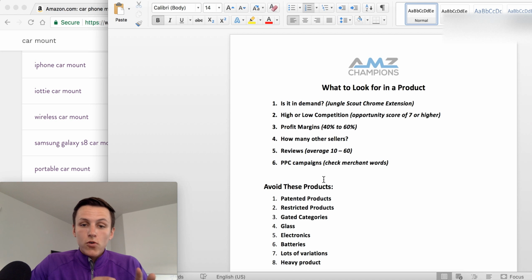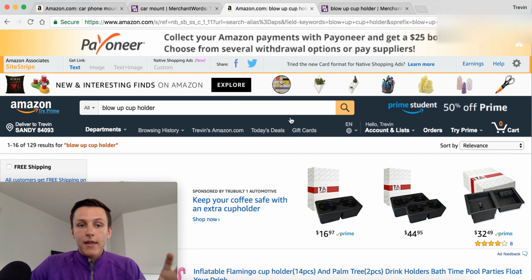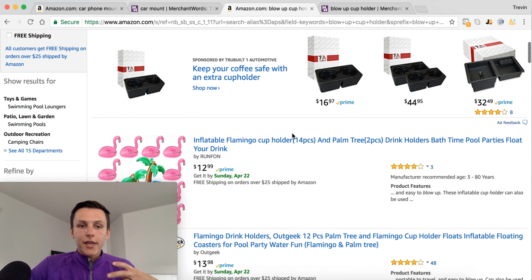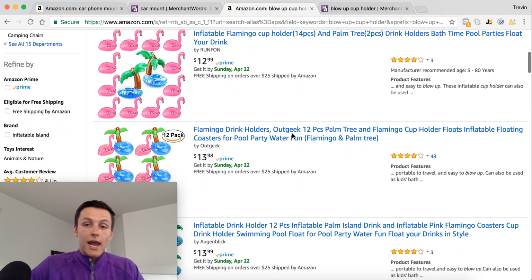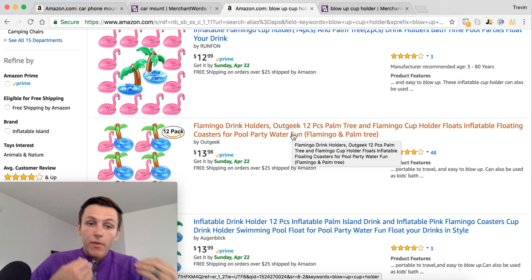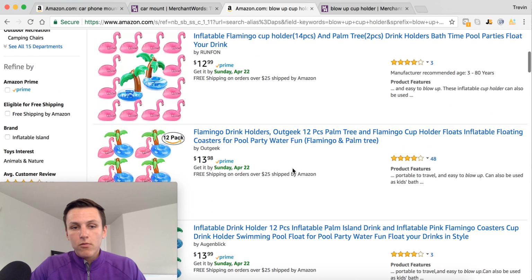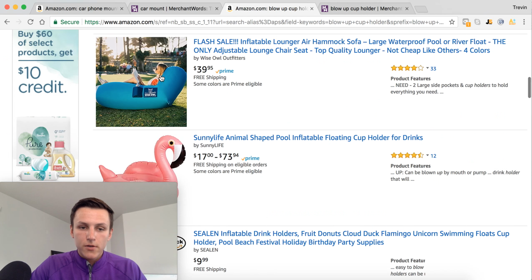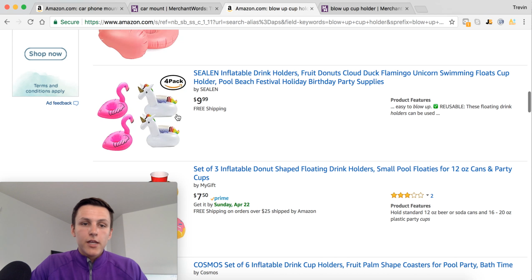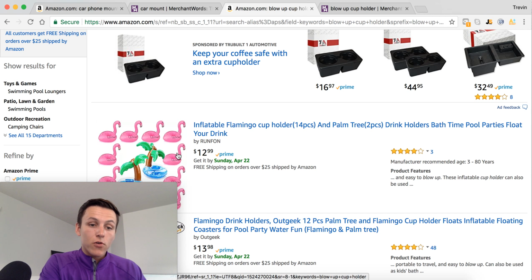Now we're going to look at another product and kind of do the same exact thing. This is something that I think is going to start trending, and it's a summer product. I think just around the corner, people are going to want to buy these more so than in the winter. It's an inflatable flamingo cup holder, whether it's palm trees or flamingos or unicorns. Basically what it does is you blow it up and then it floats in the water, and then you can stick your soda can in there.